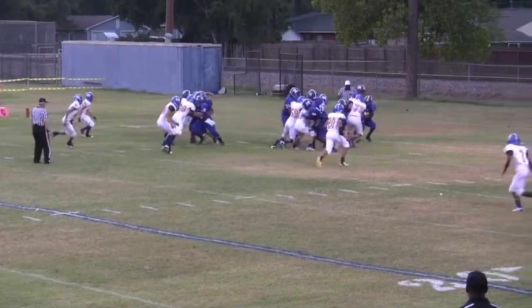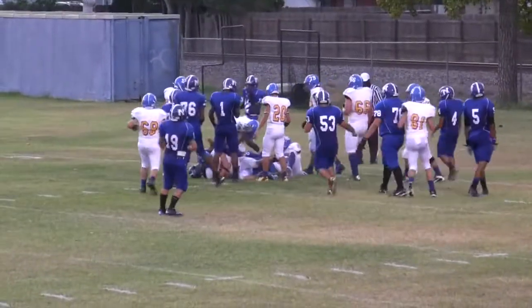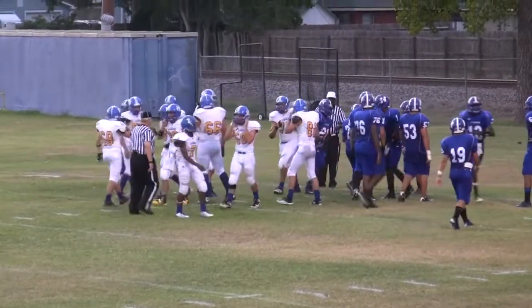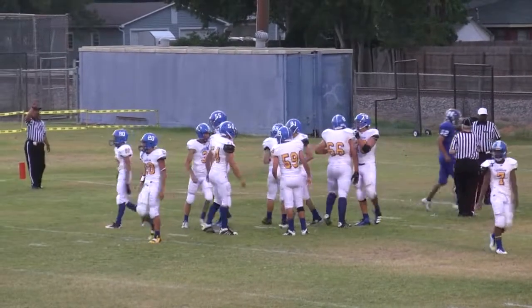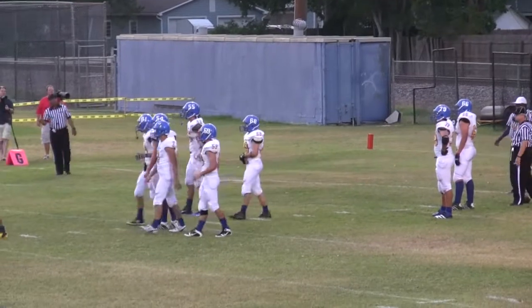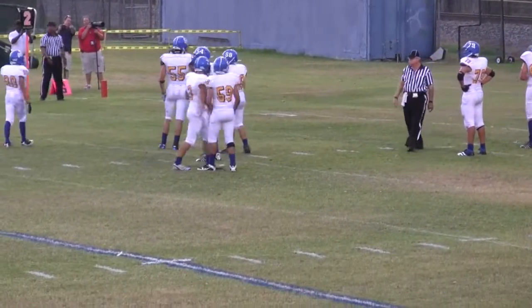Get in there, Austin. Get him, get him, get him. Yeah. There we go. Quarterback Brandon Slater hands off. Way to hold him. That was B.J. Williams on the run. Little gain.